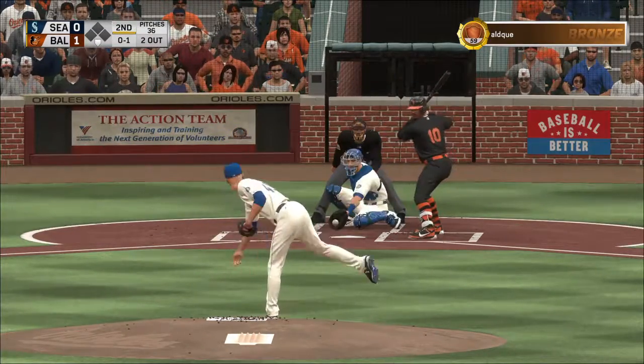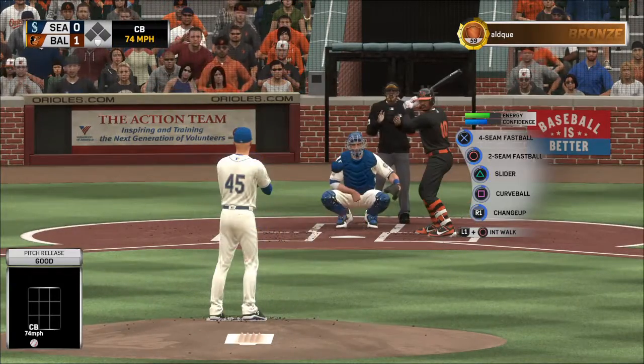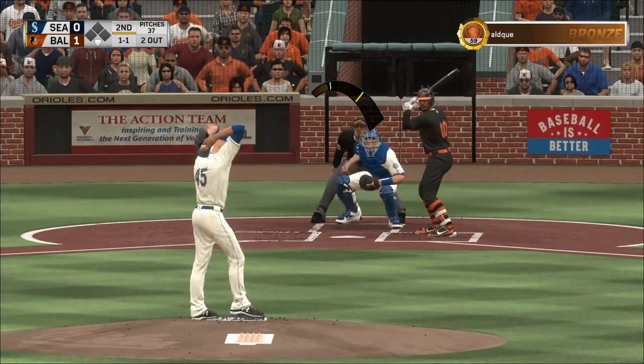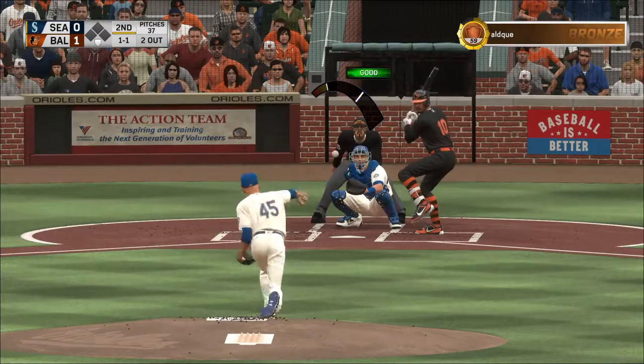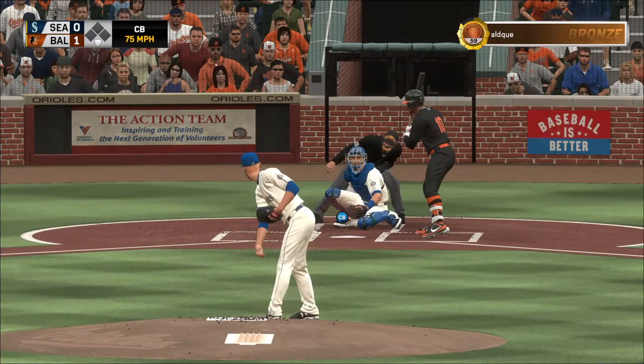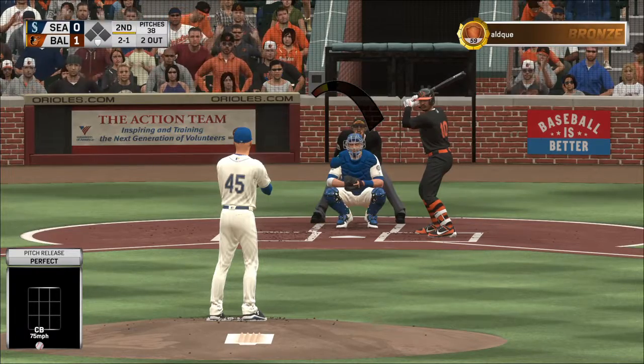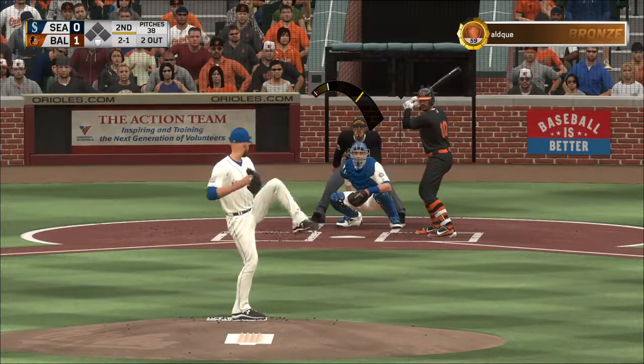It's 0-1. And Jones takes this one for a ball. 1-1. I think if he executes that pitch on the corner instead of off of it, he probably gets some pretty weak contact, if anything. He jammed him pretty hard on the previous pitch, so my bet was he was going to try to cheat on the inside part, thinking it might be coming again.